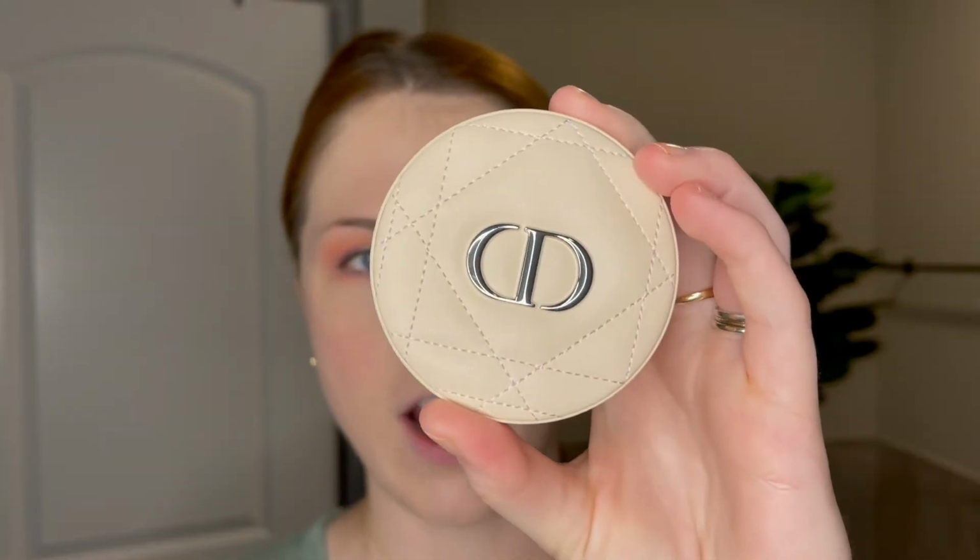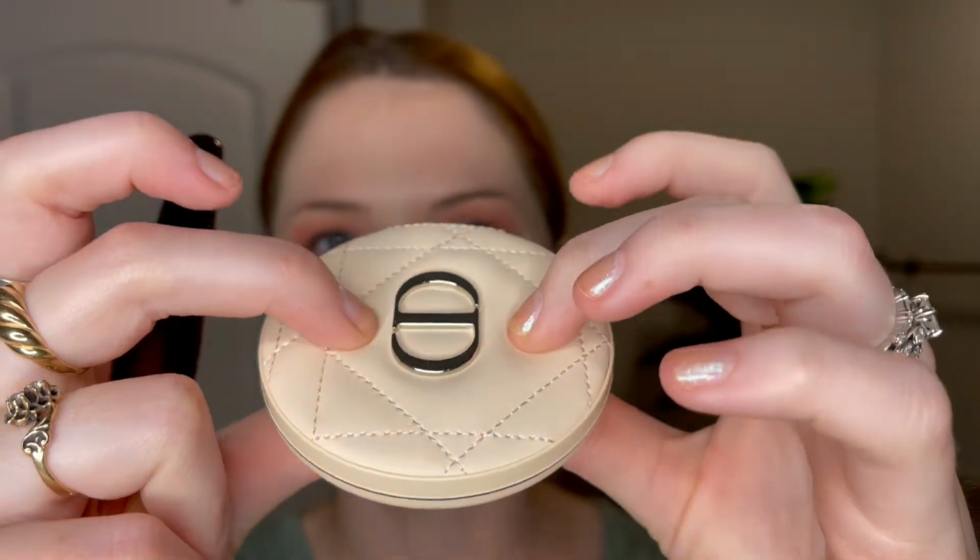Now, I picked up, finally, this Dior Forever Natural Bronze. Look at this packaging. It is literally like quilted and cushy. Cushiony, whatever. I picked it up in the shade 05.